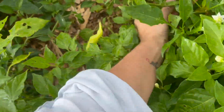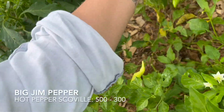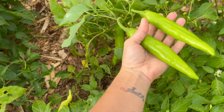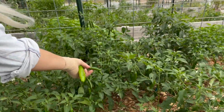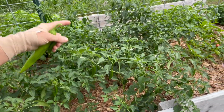Now over here, these are big gems and they're massive. So big gems can get up to a foot in length. These are huge. They will turn red. All through here, these are serrano peppers. We picked a few of these just the other day for a video that I was doing, and as you can see, we have a million more to pick.